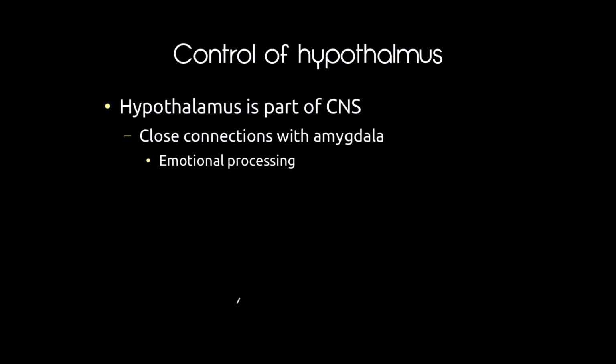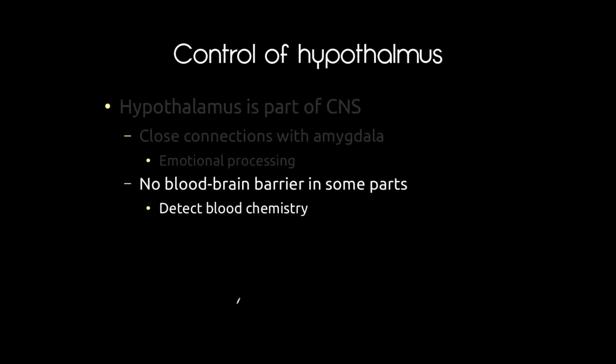So one of the main connections that's going on here is that the hypothalamus has close connections with the amygdala. The amygdala is connected with emotional processing, so you actually get some hormonal release that is connected with emotional processing, such as when an animal becomes stressed, it's more likely to upregulate the cortisol axis, and we actually get release of cortisol, a stress hormone. But also, in some parts of the hypothalamus, there's no blood-brain barrier either, and this allows the hypothalamus to detect blood chemistry.